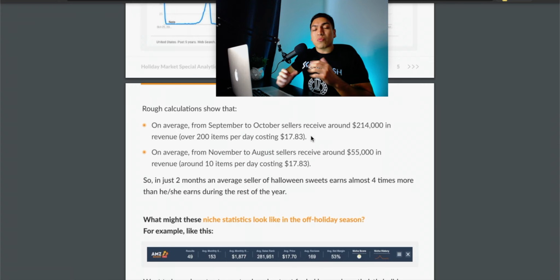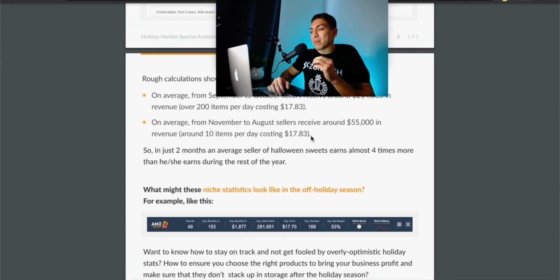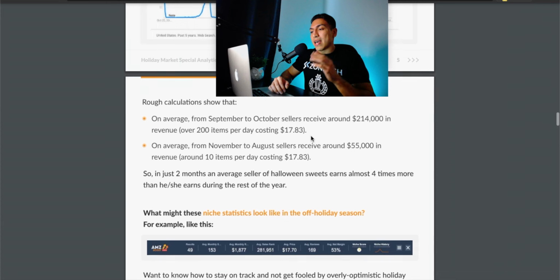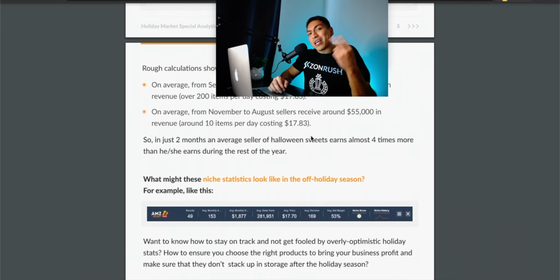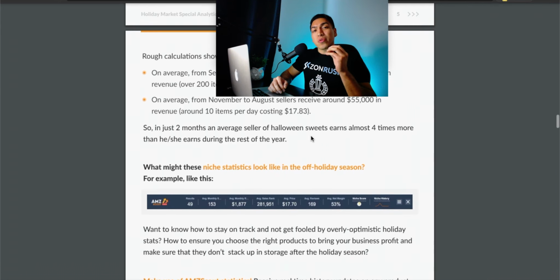They've also provided rough calculations for this particular example. So when we look at this, on average from September to October, sellers receive around $214,000 in revenue, over 200 items per day, costing about $17.83. Now, from November to August, you can see sellers receive around $55,000 in revenue, around 10 units a day, again, roughly $17.83. So in just 2 months, the average seller of Halloween sweets earns 4 times more than he or she earns during the rest of the year.